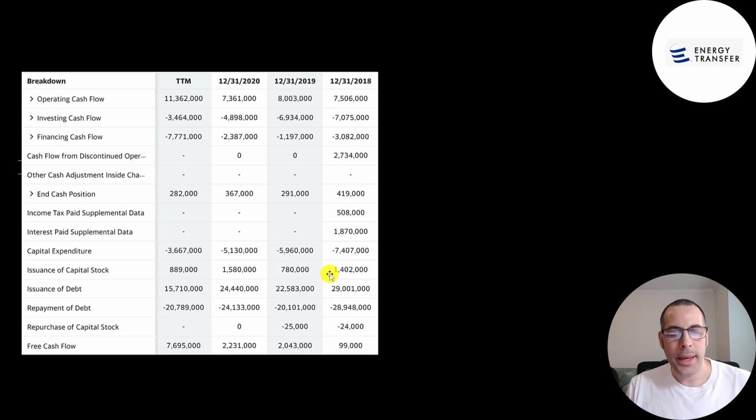And they do have positive free cash flow every year, so they pay a nice dividend, but they also add stock and debt. They added $1.4 billion of stock in 2018, $780 million, $1.6 billion, and $889 million. But it looks like they paid down debt in the trailing 12 months. They paid down $5 billion.